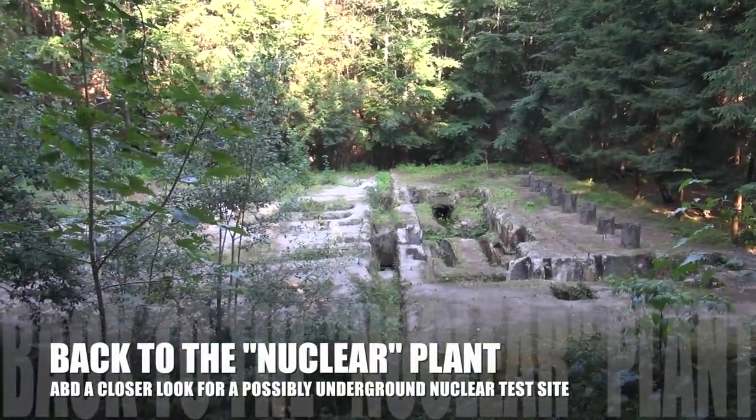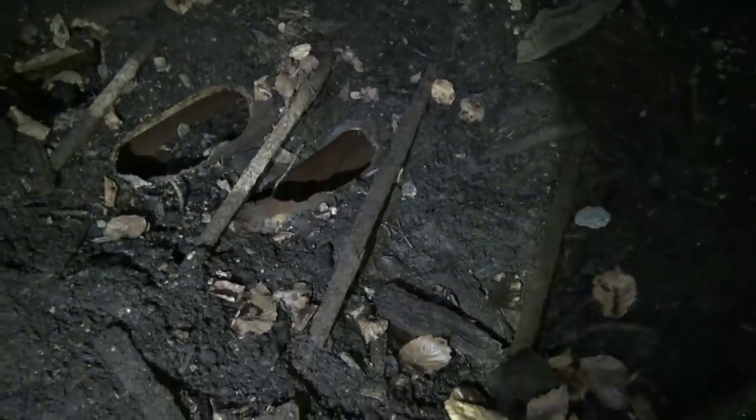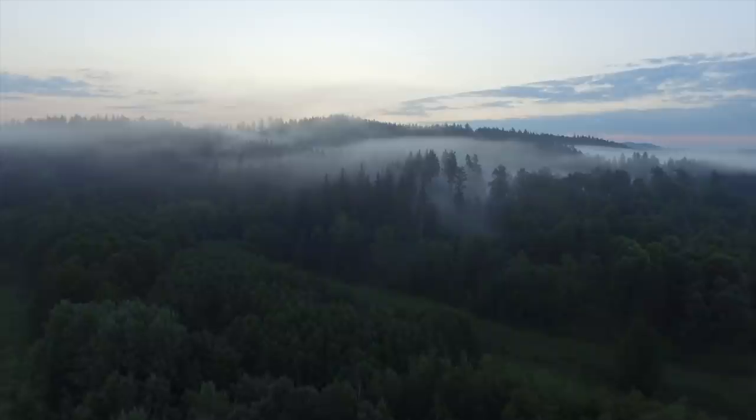Some say it's a nuclear reactor for heat or power. We thought it was a heavy water production plant, and Tomasz suggests it was to house Swiss generators.